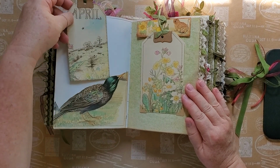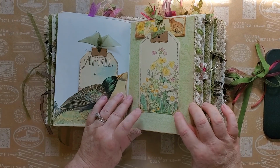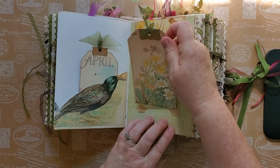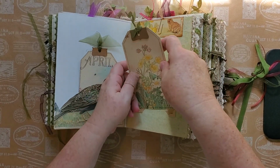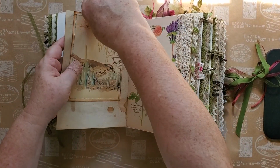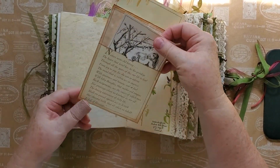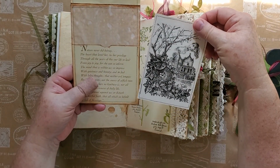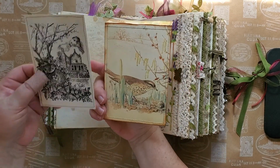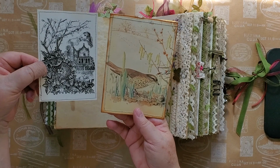More fussy cutting. More of these little photo tabs to hold the tag in. Sweet little stamp of the ferns. And there's another envelope. It just goes and goes and goes. This one has a little pocket there. So what she's included, in addition to Edith Holden, is so appropriate. It's just amazing. So beautiful.